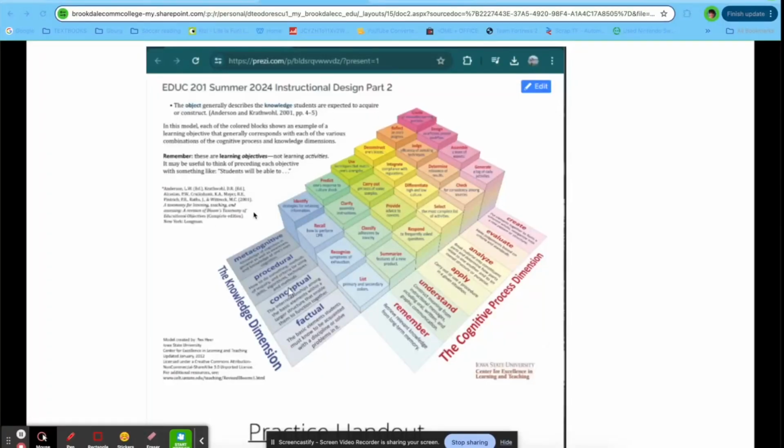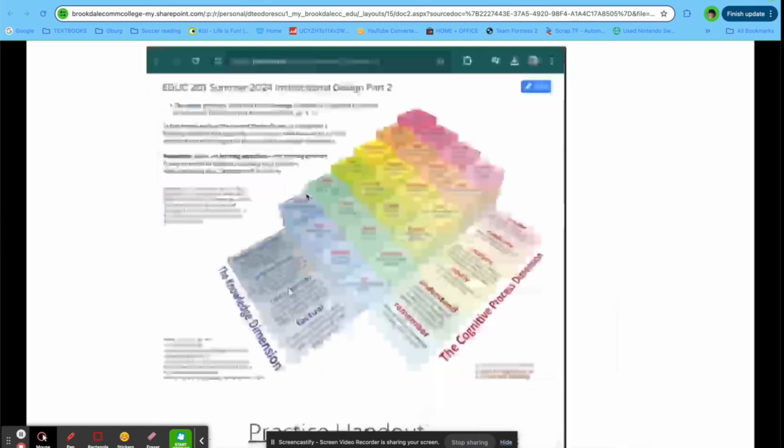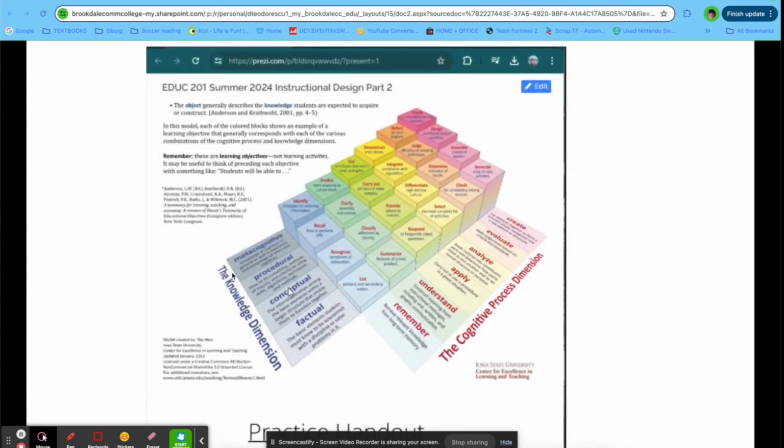So this is a very useful graphic for understanding how to come up with the measurable verb and the specific learning outcome for a lesson objective. The more complex the lesson goal, the higher level of thinking it is, and the more likely that the information will be retained in their long term memory. So the higher the squares are, the more useful it is for engaging with the long term memory.